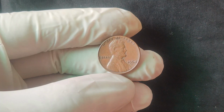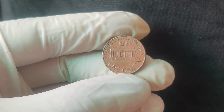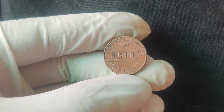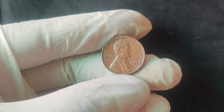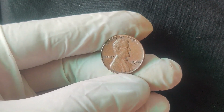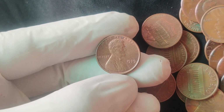To recap, the 1964 Lincoln penny with the D/D error is a true gem in the world of coin collecting. Its rarity and historical significance have propelled its value to an astounding $1.9 million. So next time you're checking your change, keep an eye out. You might just stumble upon a piece of numismatic treasure.